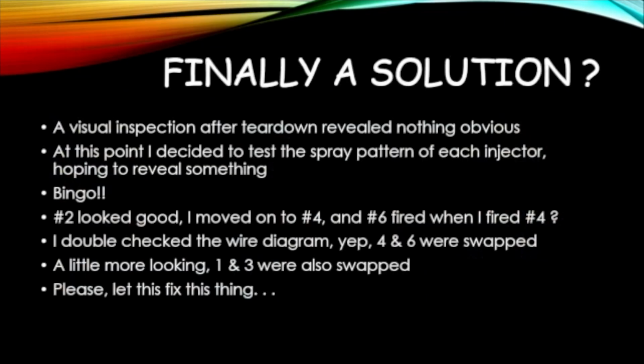Now what? So finally, we have a solution. After a visual inspection and teardown revealed nothing obvious, I decided to test the spray pattern of each injector, hoping to find one spraying poorly or dripping fuel instead of spraying, something like that. And bingo. Number 2 looked great. Moved on to number 4. When I fired the injector number 4, number 6 fired instead.